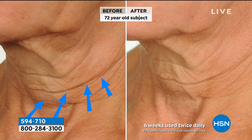This is 6 weeks now. By the way, these lines are very heavy. And to get it elevated like this in 6 weeks is pretty miraculous. Go to the next one. And by the way, I'll keep talking, so you interrupt me whenever you need to.